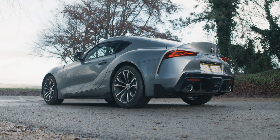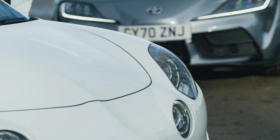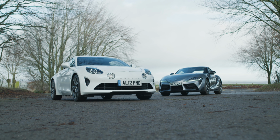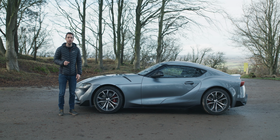The Supra weighs 1,395 kilograms, making it 300 kilos heavier than the A110. If you've ever given a lift to four schoolmates in the tiny hatchback you drove when you were 17, you'll know what an extra 300 kilograms can feel like. We'll come back to that Alpine comparison in a moment.